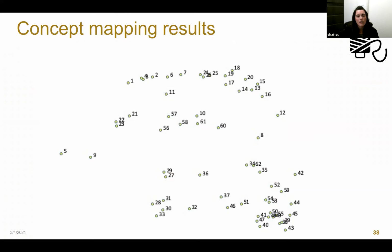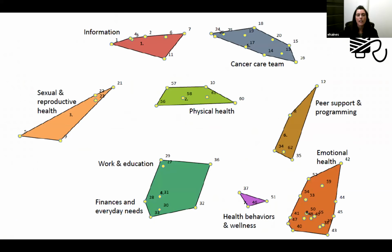And the software also creates a number of different cluster solutions, which group the needs on this map into different numbers of clusters. And the design team considered these various cluster solutions during our workshop and ultimately landed on the 8 cluster solution seen here because we felt that it best grouped needs in terms of services to address them. We split 1 cluster into 2, resulting in 9 follow-up domains. And the design team labeled those domains as seen here.